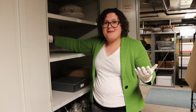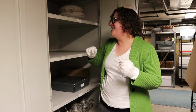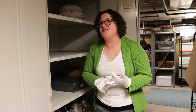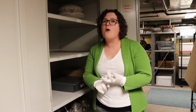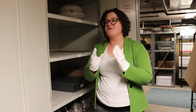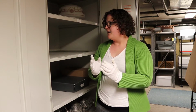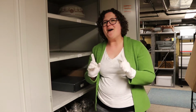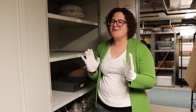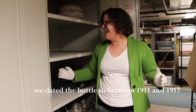So that's really, really cool, and we did narrow down the date based on, you can find things like, what does the bottle look like? Does it have any indentations? Does it have the alcohol percentage on it? And from there you can kind of start narrowing down the years it was probably produced. And I'm probably going to get this wrong, but I think we determined that it was around 1917. But I'm going to double check, and if I'm wrong, I'll put a correction here.